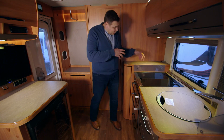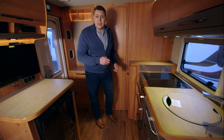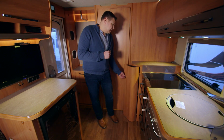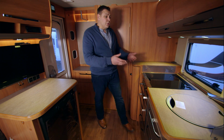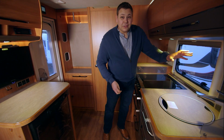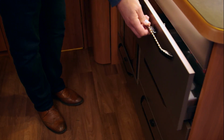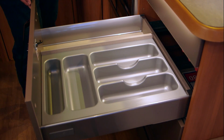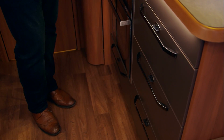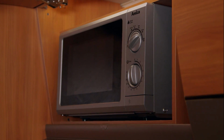And in the corner here, this tall cupboard, as well as being a nice height to put cereal boxes and things once you're pitched up on site, it also contains the freestanding table for the lounge. There's a good sized stainless steel sink and yet more sockets above it, a large window, and three very domestic style drawers, which are really big, a good cutlery liner there, and they've also got soft close action. And then up high here, well, we've got a microwave, yet more evidence that this van has been catered towards the British market.